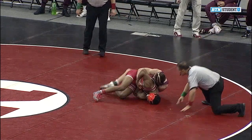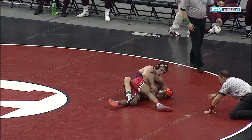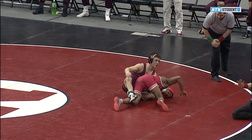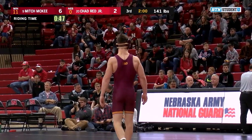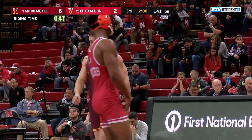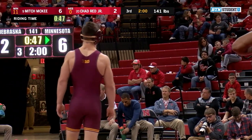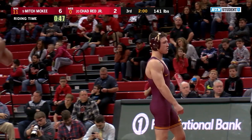And you can see there, Chad Red does have a foot controlled of McKee. And this would be a big reversal if they do decide to give McKee these 2 points, because if they do, they go to the third period with McKee leading 8-2. If not, Red is still in this match, only trailing 6-2. Yes, it's a big call. I think the referees are going to review it.